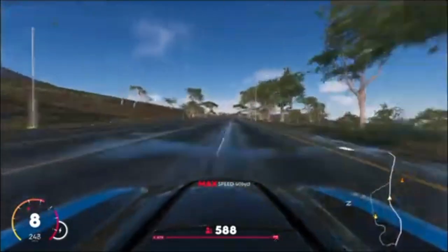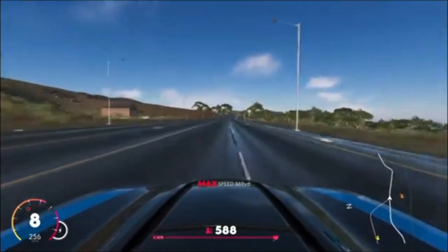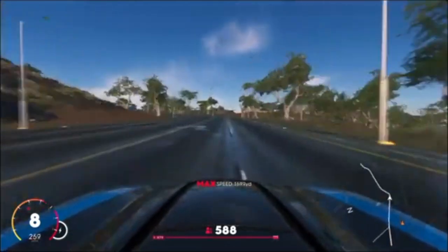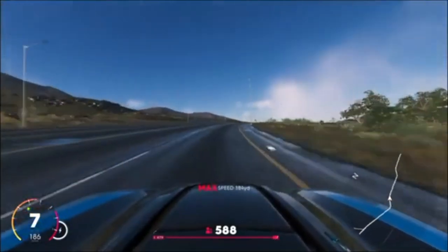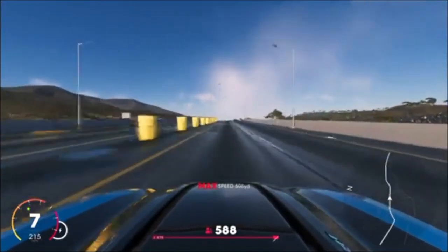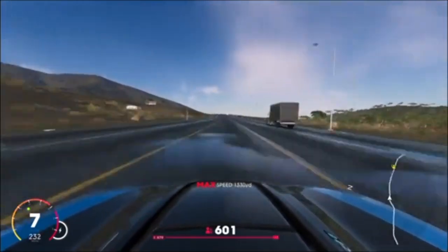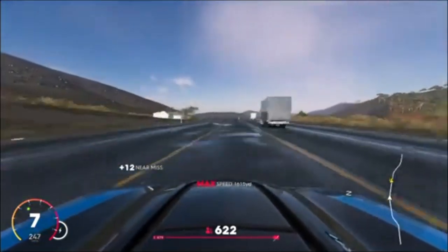We flying too. I don't think we'd be this fast in real life. Maybe it would be this fast, like how fast are the poles going by? It probably would be. That's dangerous as shit. These brakes good as shit too, bro. I don't think there's no way it would stop that quick from like 220-something to like 174 that quick. Good ass brakes, man. It's definitely Brembos for sure.